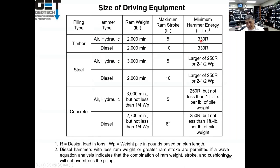a hammer energy of 330 R. R is the design load. So your design load is 20 tons. So that would be 6,600 foot-pounds.